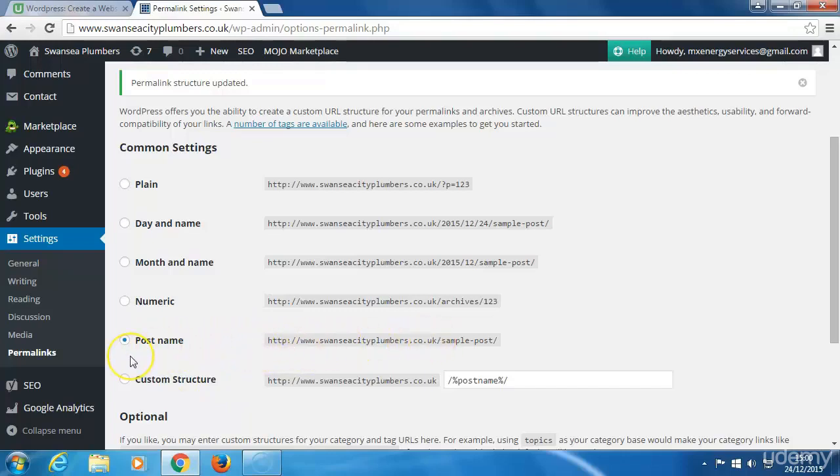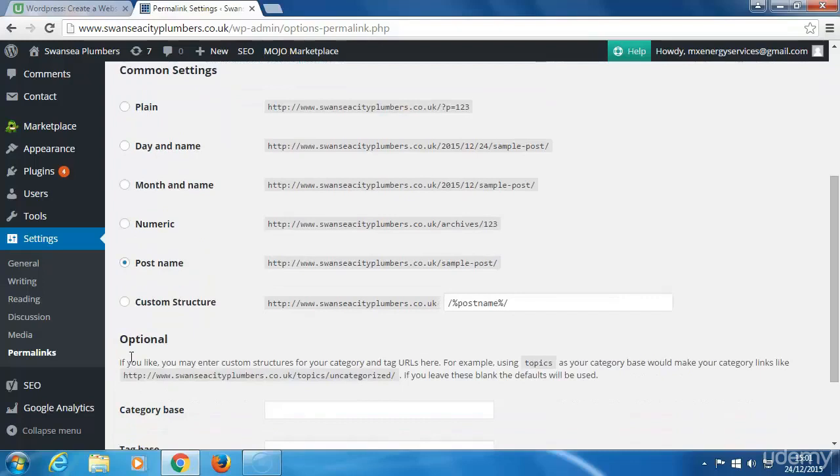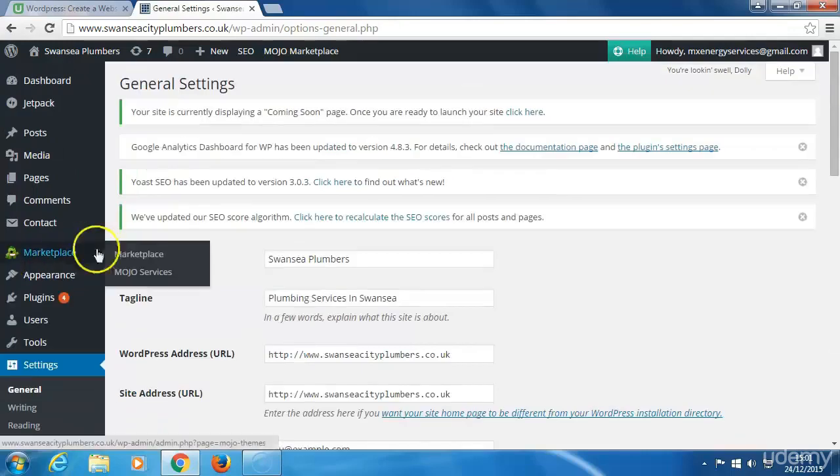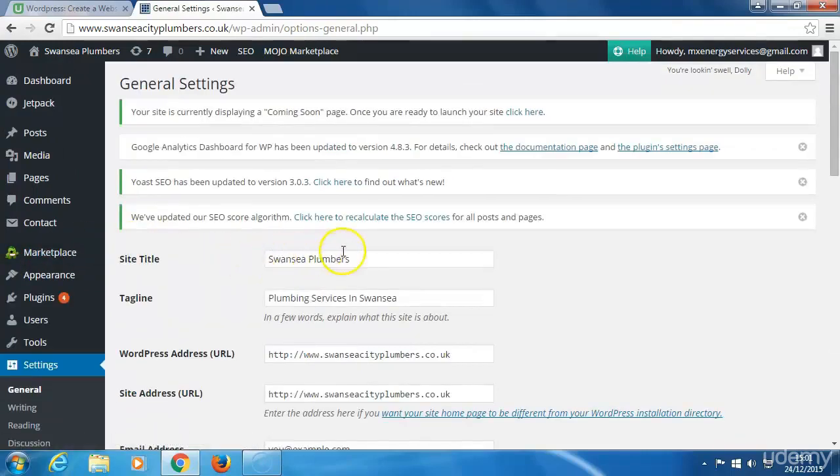Now what we'll do, we'll have a look at another area. So we're going to have a look at general. Click general. In here, by default, it'll be blank, and here blank. What I've done is previously put in Swansea Plumbers, so whatever your site title is about, you can put it in. It's not really, really important, but you can put it in at this time to learn. Tagline, Plumbing Services in Swansea.